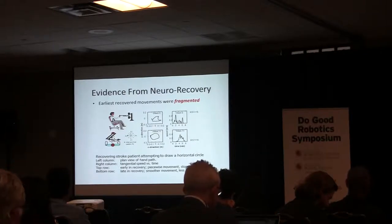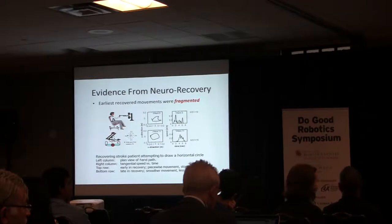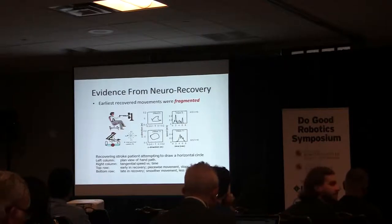Over here, by the way, we did the same thing. This is at week 11, if I recall correctly. Again, the robot's just going along for the ride and recording movement. The patient is asked to draw a circle. The circle is still not perfectly circular, but it's a whole lot smoother. And notice that the speed profile now has some fluctuations, but they're not stopping anymore. So what's going on is that the earliest movements appear to be broken up.